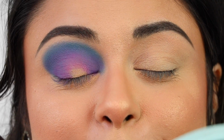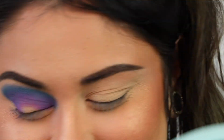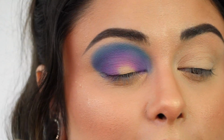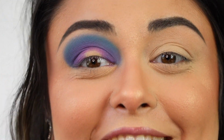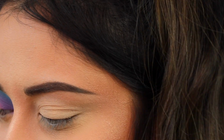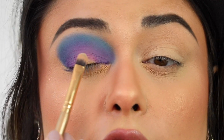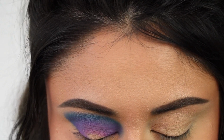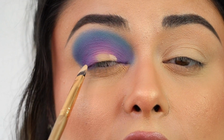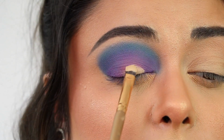Okay guys, so this is where we're at right now. I'm becoming obsessed. Now that we have the blue and the purple, which looks literally incredible in my opinion anyway, I'm going to take this smaller angled brush and do a bit more of this MAC paint pot on the very center of my lid. I'm sort of cutting the crease, I guess, but I'm more just doing this to get a defined edge, and I'm not going to be covering up that purple, obviously.